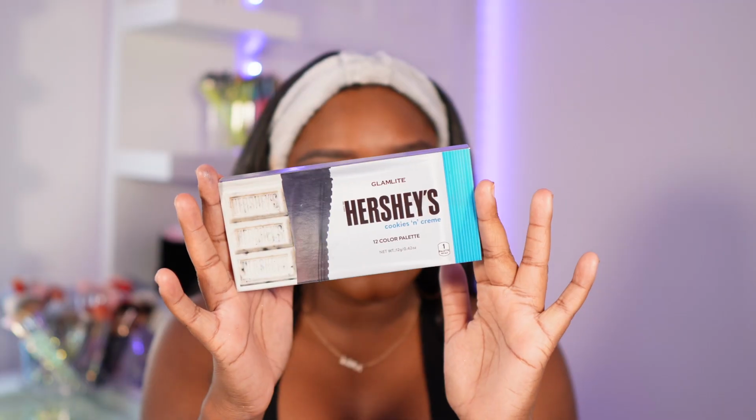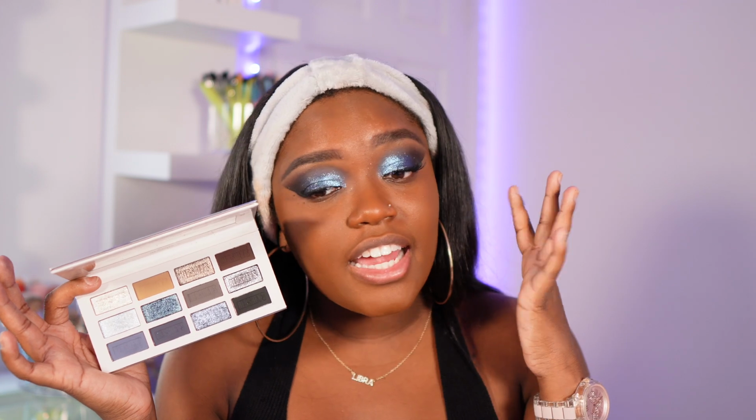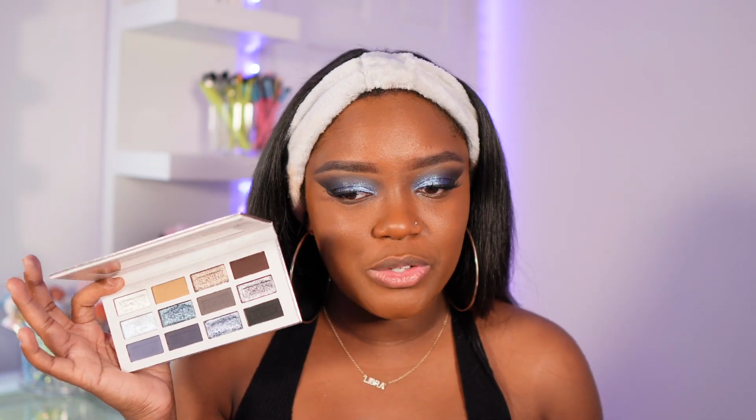I only have foundation and primer on right now, and of course my eyes are done. I used this palette. This is new from Glamlite. I have literally been using this palette all week. I'm obsessed with it. It's so pretty and I love this color story, and I love how glittery and shimmery and sparkly the eyes look every time I use it.